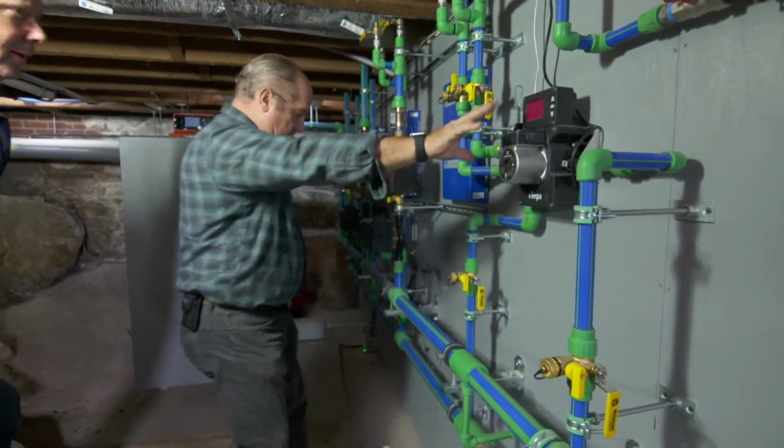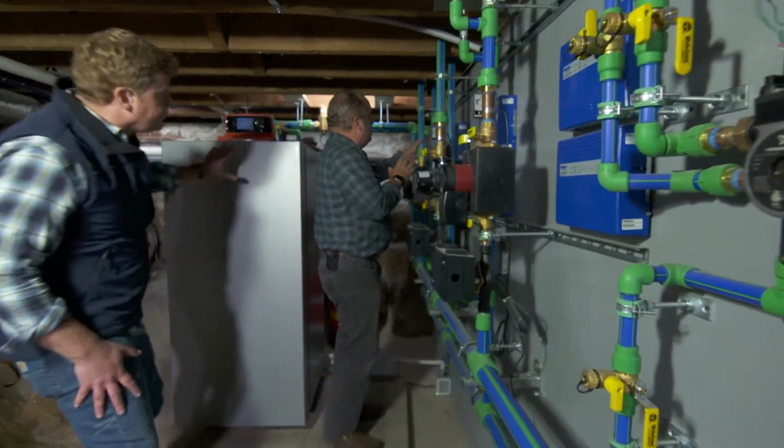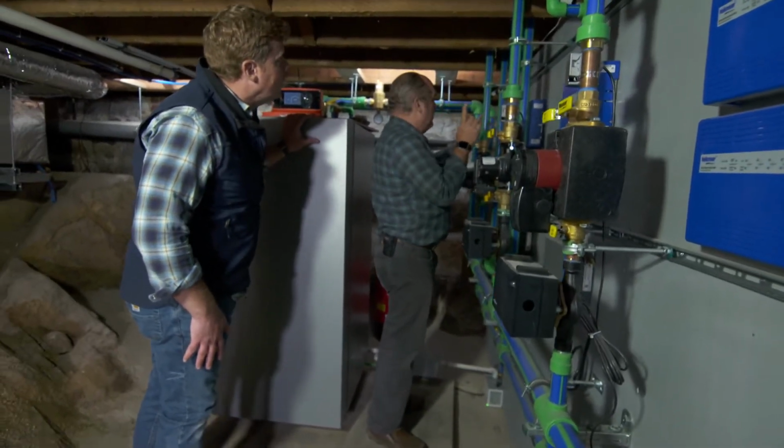Okay? So now here's tile, here's carpet, here's wood, and we've got these 2 lines that are going to go over to our indirect tank. But I want to show you something.